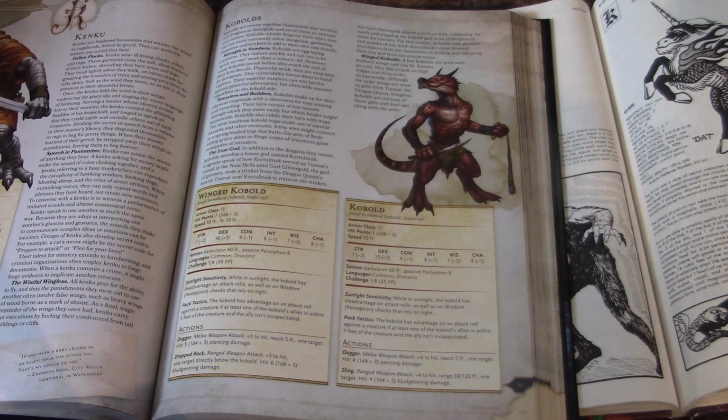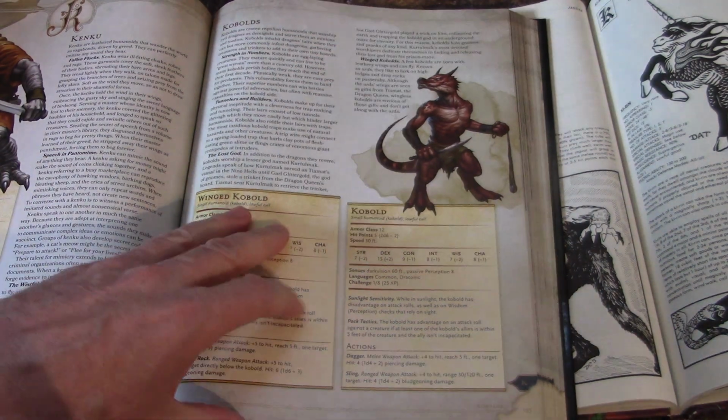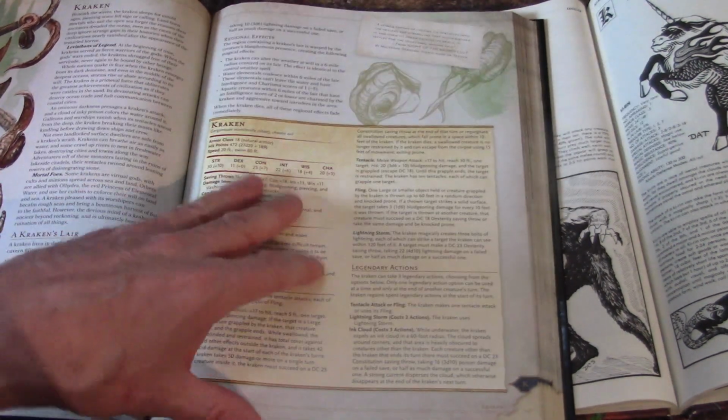There's an old module called Dragon Mountain, which I don't own. I want to own it. Again, it's hard to find. I think it's at least $100 for this box set, maybe even more depending on condition. And so yeah, kobolds, kraken, I don't know. This could turn into a whole campaign here.